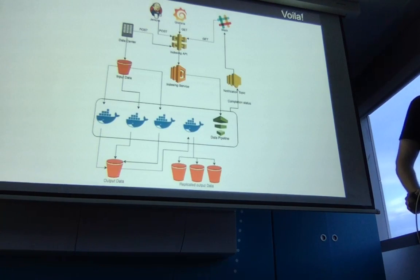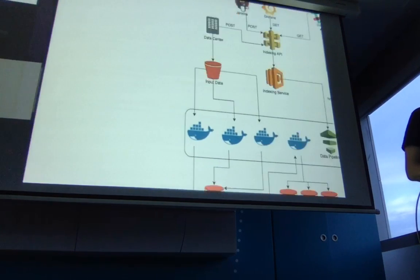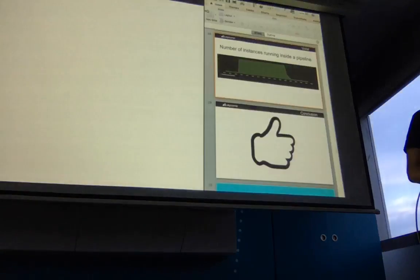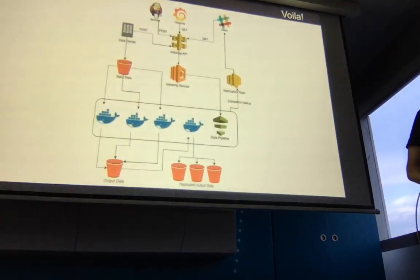And if you look, I don't know if you can look at it, I can't see anything, right? Oh, sorry. Can you see anything? Oh, I will explain.